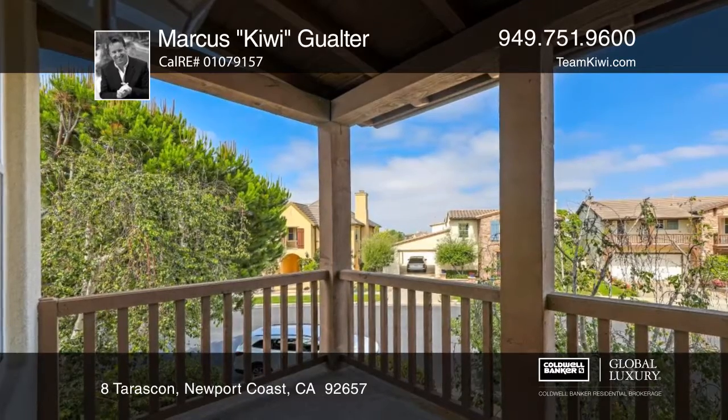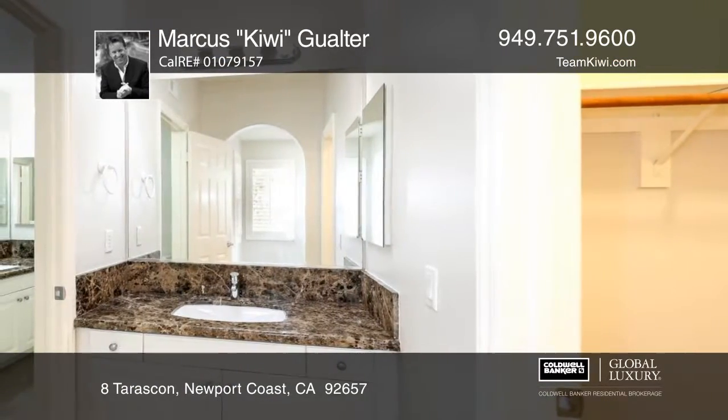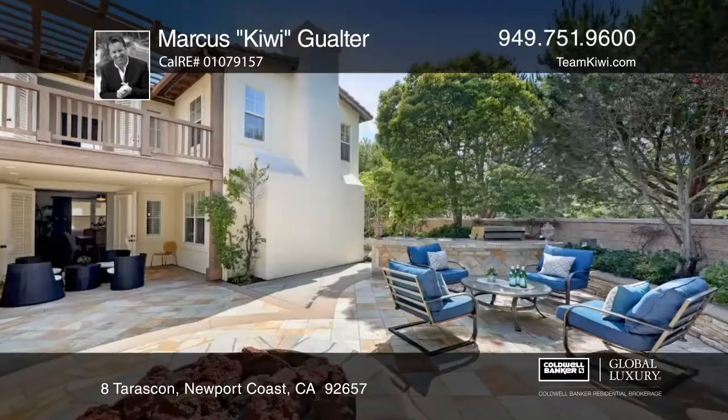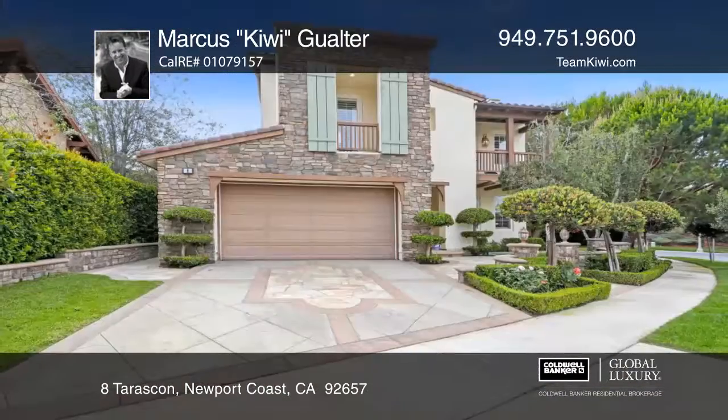Upstairs are two bedrooms with a dual bath, a bonus room, a balcony, and a master suite with built-ins, walk-in closets, a shower, and a tub. The backyard oasis offers a California room, a spa, fire pit, and a barbecue island.